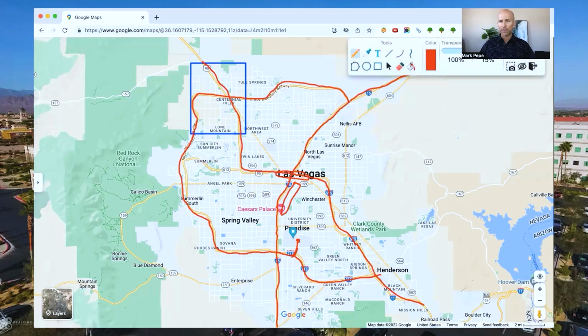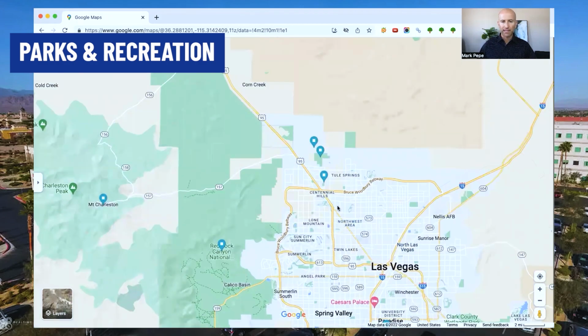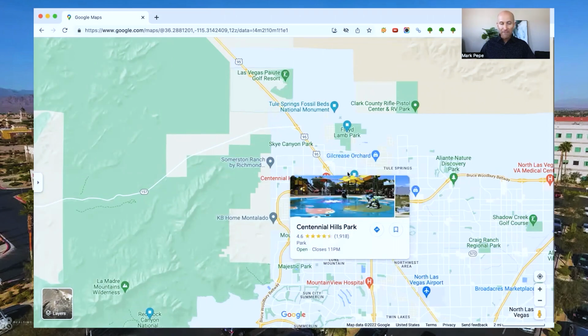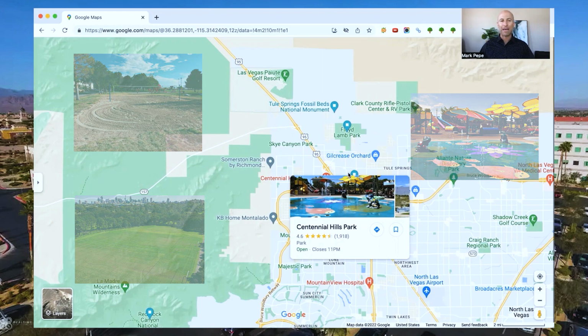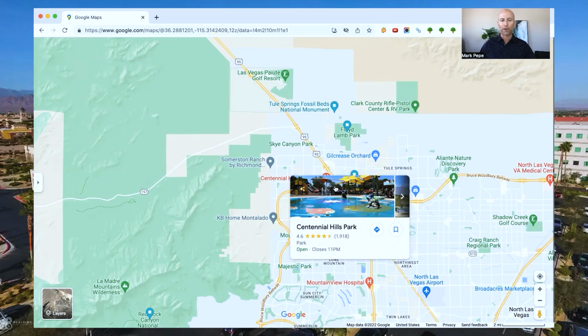And let's talk about the parks and recreation. So the first park I want to talk about is Centennial Hills Park, and that's located right in here, right there. So this is just off of the 95, again, just east of the 95. Has everything you can think of in a park. It's got playgrounds, it's got picnic areas, dog runs, walking paths, sand volleyball courts, soccer fields, water play areas, and they even have an amphitheater for special events throughout the year. So again, just a great park located right in the heart of Centennial Hills.